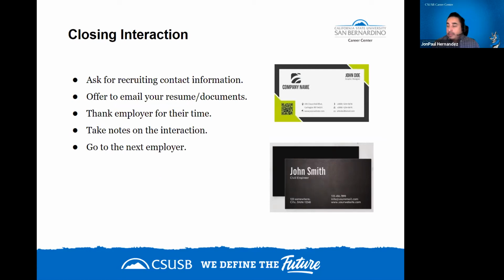Offer to email your resume or any documents that they may need. Thank them for their time. A lot of people don't do that. And it's a great way where you can stand out, thanking them for participating in our events. Take notes on the interaction. So if you're asking them, hey, when should I follow up with you? How should I follow up with you? You want to note that down and then get ready to get on to the next employer. So you want to maximize your time and really build out that schedule so you can speak with as many recruiters as possible.